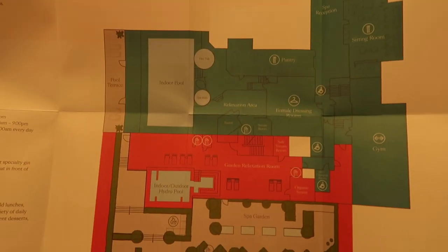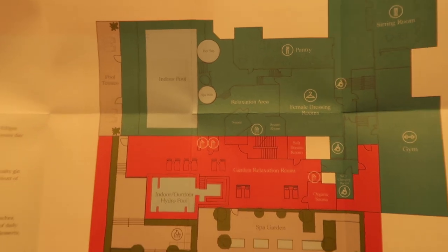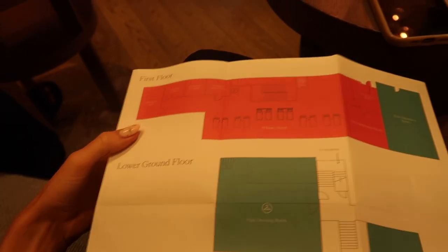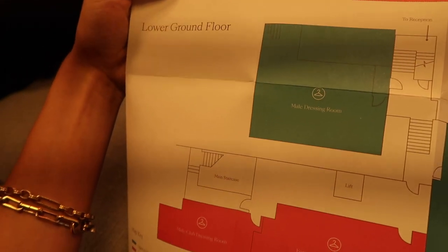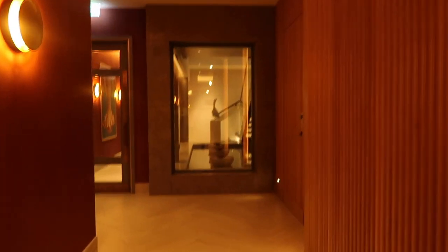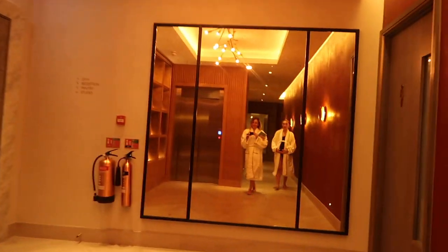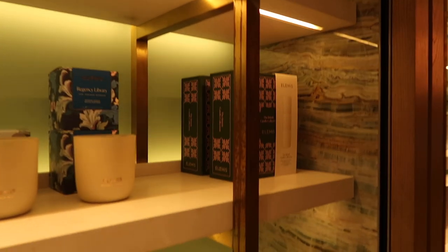So this is a quick map of the place. It is massive, and there are so many different rooms. This is crazy. And then it goes upstairs. Is that upstairs? Yeah. There are dressing rooms, and this is where the massage is. Gorgeous. Oh yeah, we need to go and find flip-flops. We're lost. I think you got Elemis here. Thank you, Caroline. Have a lovely day.